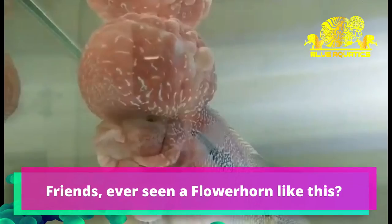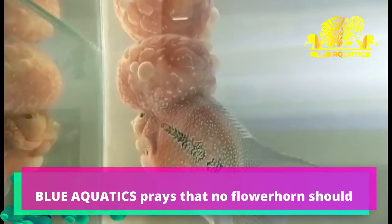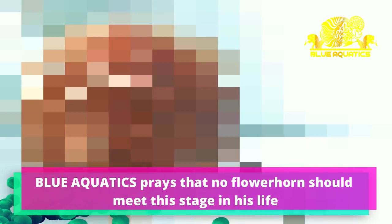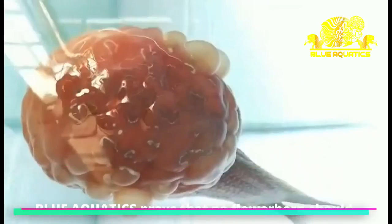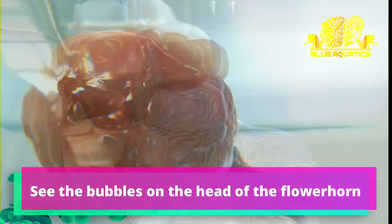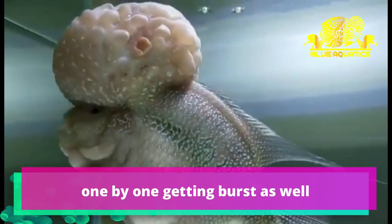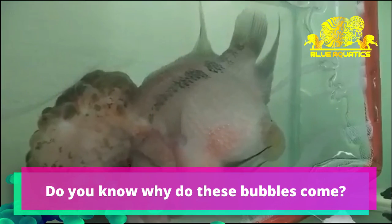Friends, ever seen a flower horn like this? Blue Aquatics prays that no flower horn should meet this stage in his life. See the bubbles on the head of the flower horn. One by one, these are getting burst as well. Do you know why these bubbles come?